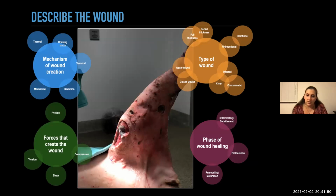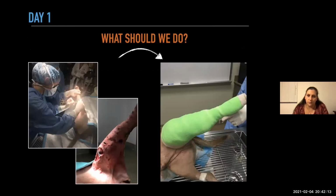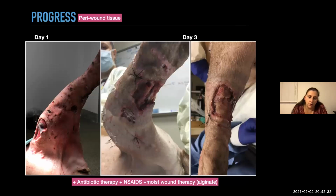So when we're assessing this, because of the forces that were generated in creating this and the amount of time that has gone on, and then the assessment of the wound, this is one where we're definitely not going to close. We're going to manage this as an open wound. We're going to do some debridement to clean it up, and then put a bandage on, manage her as an open wound, and take our culture. That way we're going to be able to see which antibiotic is going to be best. And we're just going to continue to manage that until things are looking healthier.